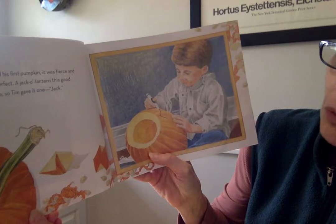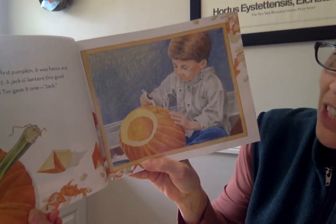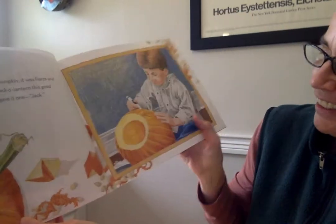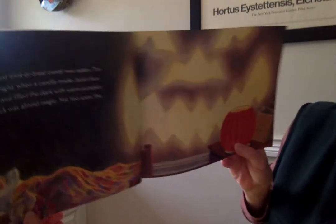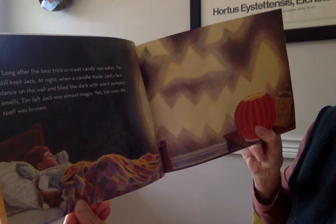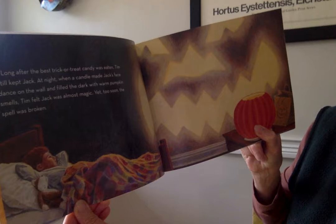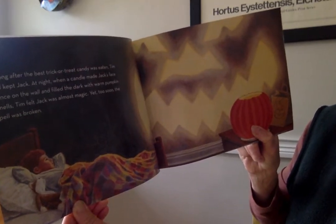When Tim carved his first pumpkin, it was fierce and funny and just perfect. A jack-o'-lantern this good deserved a name, so Tim gave it one, Jack. Long after the best trick-or-treat candy was eaten, Tim still kept Jack. At night, when a candle made Jack's face dance on the wall and filled the dark with warm pumpkin smells, Tim felt Jack was almost magic. Yet too soon, the spell was broken.